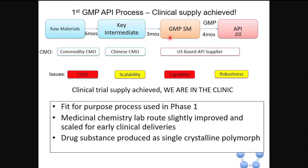Now, GMP production usually for early phase, when you haven't optimized and you don't really know much about your process, a rule of thumb is about 1 month per step. So in this case, we've identified a commodity CMO, which can produce the earth, wind, and fire to intermediates, our Chinese CMO, which will do our key intermediates on large scale affordably, and then a US-based API supplier to produce the actual drug. The issues here are obviously cost. We heard earlier $1,000 a gram or $1 million a kilo. And scalability, so we're relying on a lot of different issues that were identified in the medicinal chemistry route but are able to be overcome for the scales that we had earlier phase, but are not going to be suitable for longer timeline deliverables.